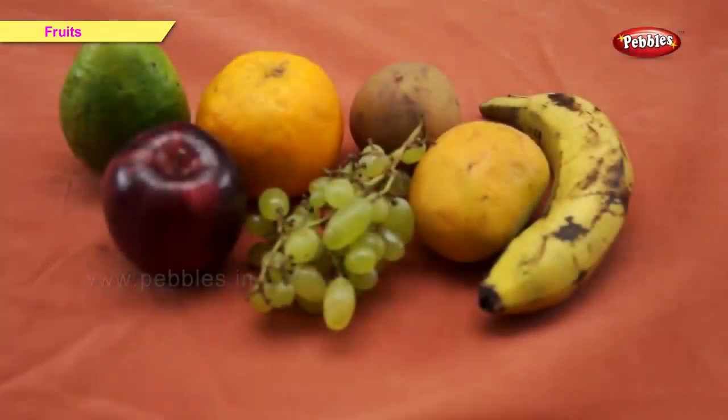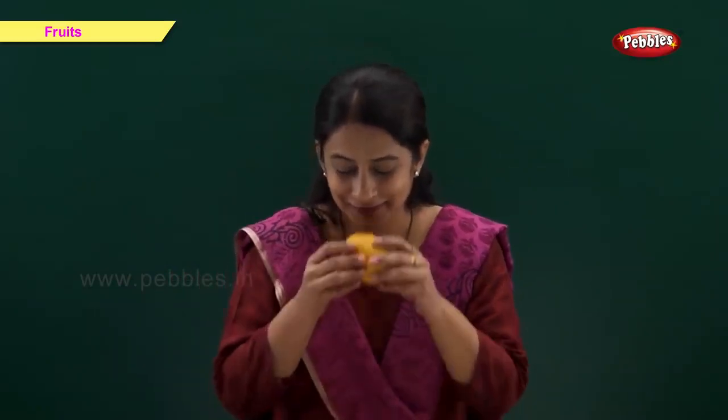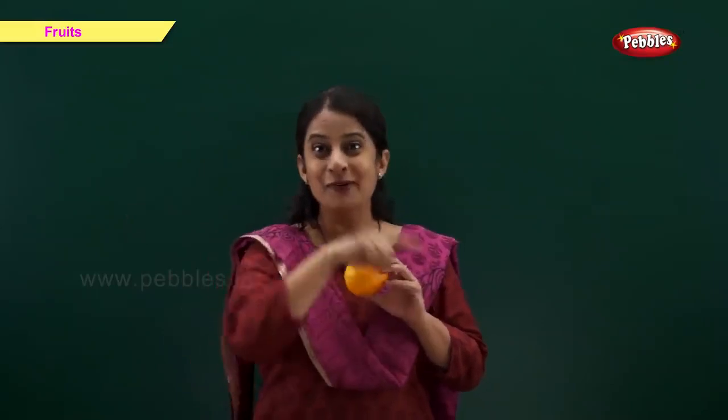Friends, I have finished my lunch. Now it's time to eat some fruits. So let me see which fruits I have. Orange, red and crunchy apple, mango, chiku, guava, banana, grapes. Friends, now I'm going to eat this fruit. By that time, you see all the fruits one by one.